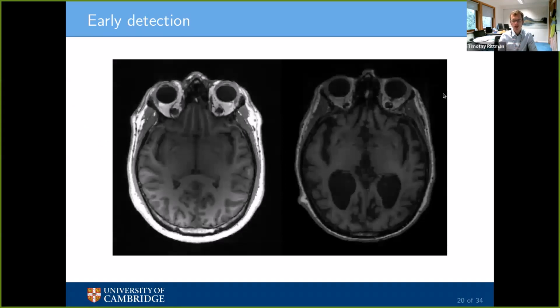I've talked there about picking up people's change in memory and thinking. Can we actually use brain scans to do the same sort of thing? Here on the left is a normal looking brain, and on the right is a brain scan of someone with Alzheimer's disease. This is quite a dramatic change.